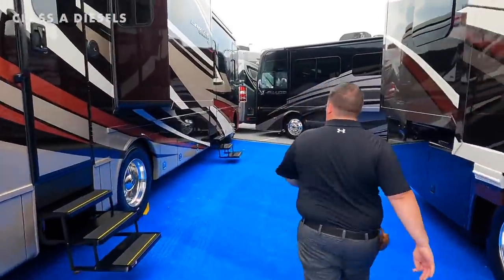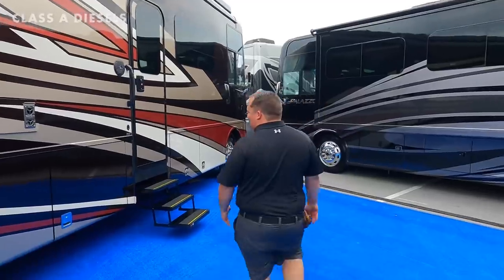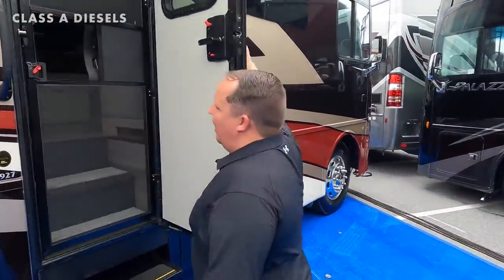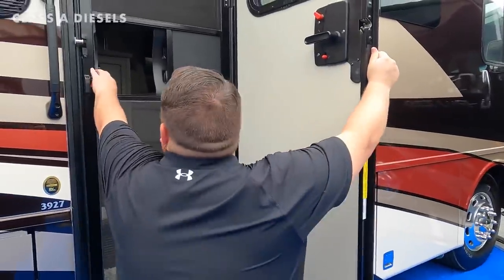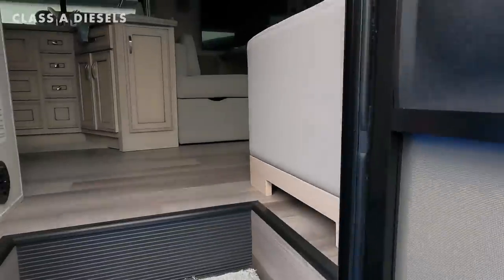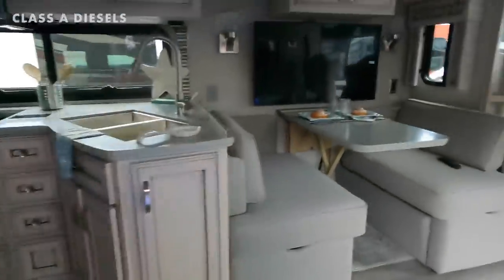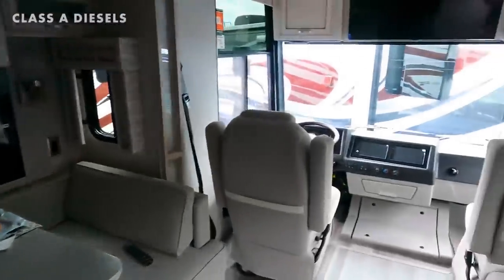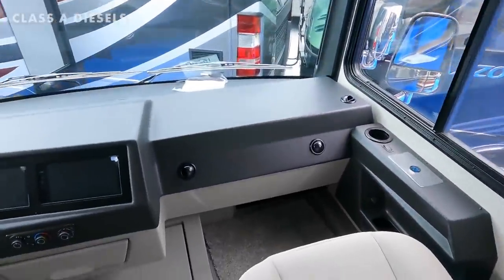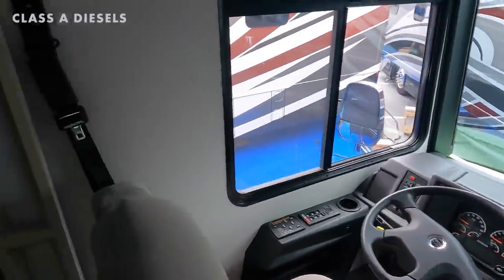Beautiful full body paint. So they discontinued the Canyonstar as a gas motorhome on the Newmar line, which I think was a really smart move, because it was starting to get pricey. A Newmar Canyonstar gas was more expensive than like a Coachmen diesel. But now they're filling a segment that hasn't been done for a long time. It's a front engine diesel.